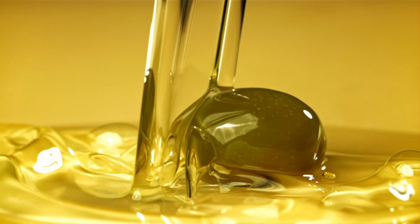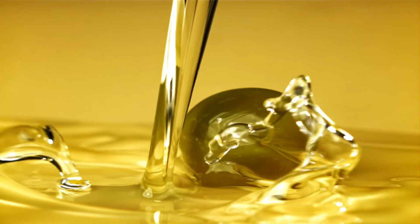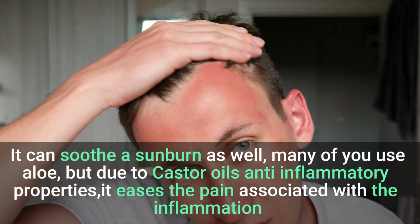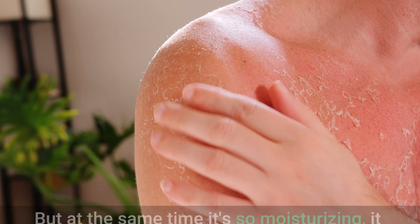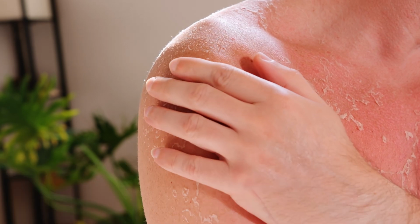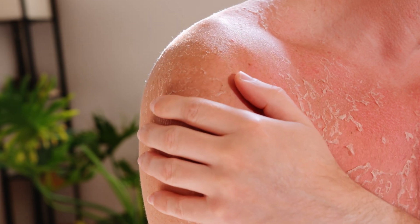So that's where the name is derived from, those three properties, but this one in particular. Oh, and by the way, for you warm climate enthusiasts, it can soothe a sunburn as well. Many of you use aloe, but due to castor oil's anti-inflammatory properties, it eases the pain associated with the inflammation, but at the same time, it's so moisturizing, it reduces the peeling, and that's another aesthetic benefit. Now, I don't want you getting sunburns, of course, but if you do, don't sob.